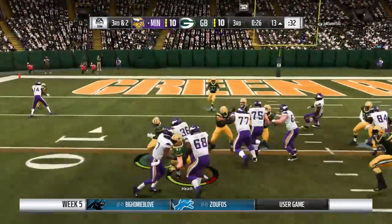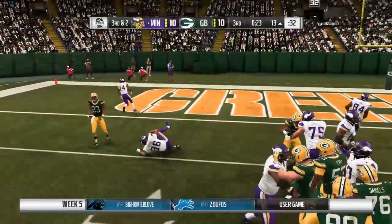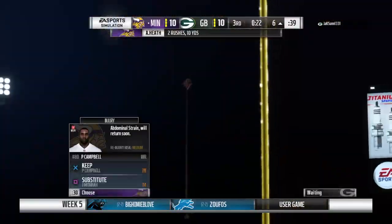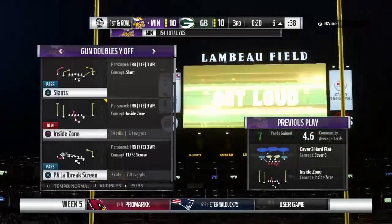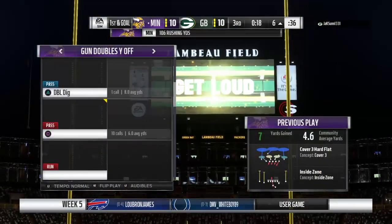They'll run it now out of the gun. And he gets the first down yardage he needs before he's brought down at the 6. They're able to convert on third down, and that sets up a 1st and goal.